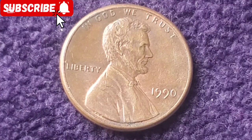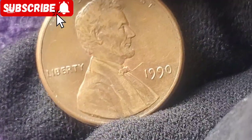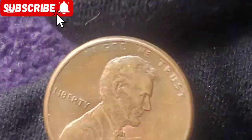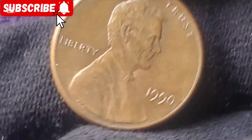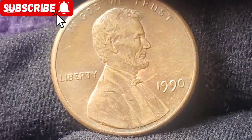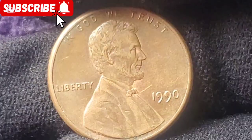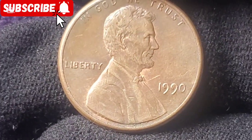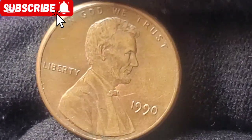Collectors should be aware of what to look for when searching for rare varieties. Magnification tools and reference guides can help identify key features of valuable coins. Networking with other collectors and joining numismatic societies can also provide valuable insights and opportunities to acquire rare coins. Now, let's talk about the value of the 1990 penny. Determining the value of a coin involves several factors, including its condition, rarity, and demand among collectors.